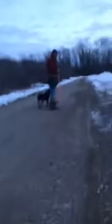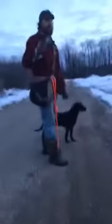Still see or is it too dark? So see. Even though my toes are freezing. Toes are cold? Alright, bring that here.